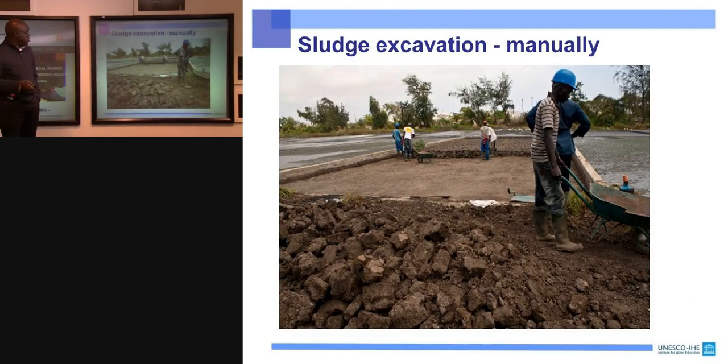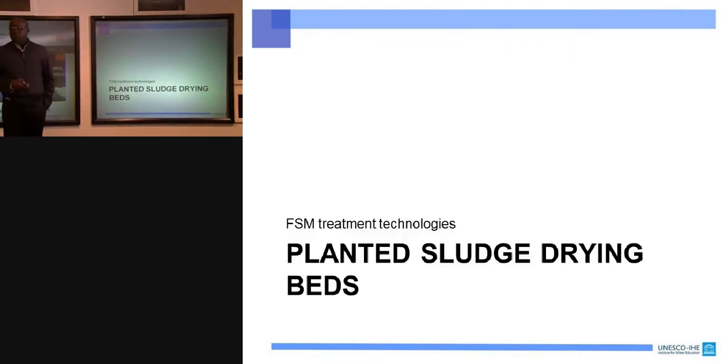This illustration shows the removal of fecal sludge in a fecal sludge treatment plant, and you realize that we remove it manually. What we want to notice from that is that we need to protect the day laborers dealing with it by providing gloves or something else. After this unplanted drying bed, we'll talk about planted sludge drying beds, which is a little bit the same, but in this technology we have some plants which grow in the bed in order to improve the quality of the treatment.